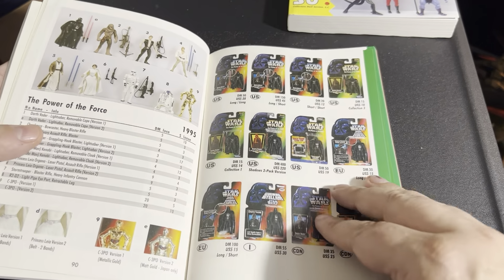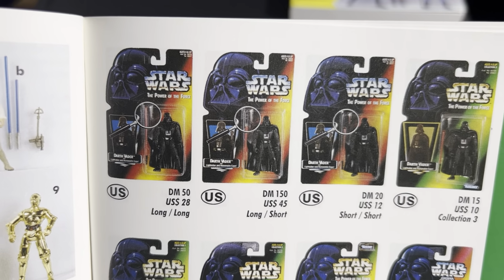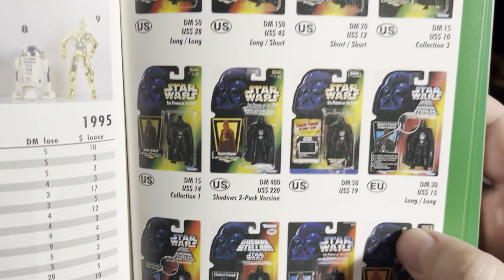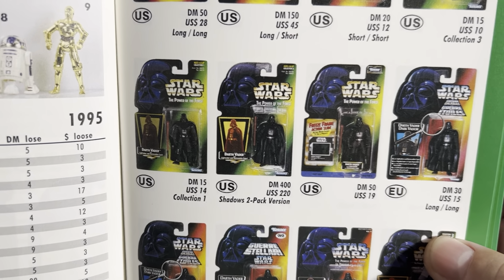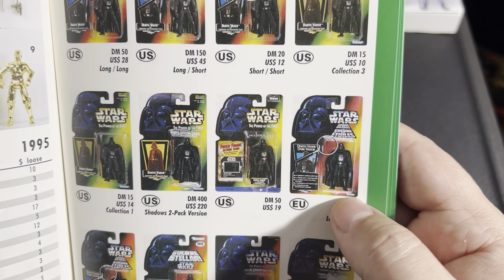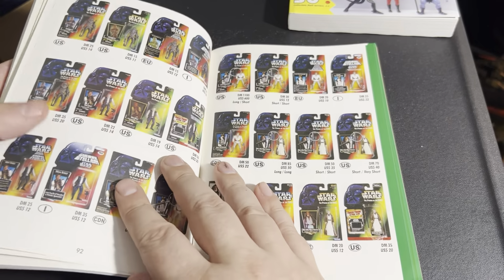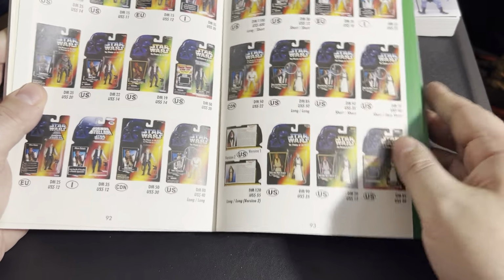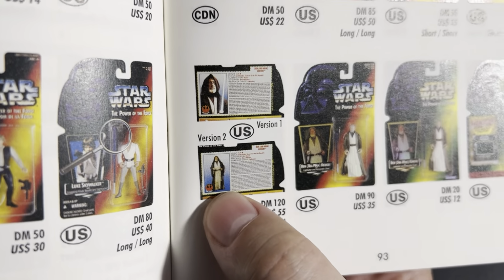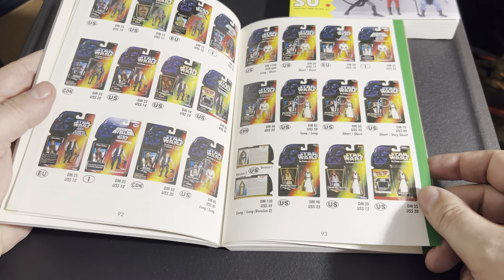So really cool. And they also point out the long saber on a long tray, short tray with a short saber, stuff like that. And then a green card, and then holograms, stickers, the film frame. So look at how many different Vaders there were. It's kind of crazy. But they even talk about the variant cards on the back. So there was one with him standing and one with a close-up photo, so two different versions of that photo.